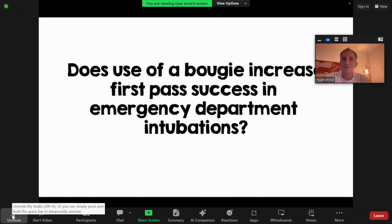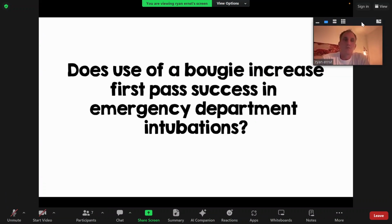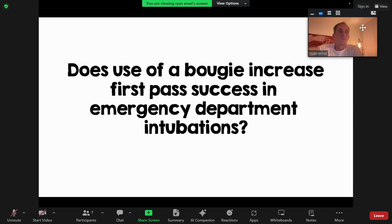So, okay, perfect. When we're working in the emergency department, you may come up with a clinical question. You may say, "Oh, I've heard about the bougie and I'd like to use it, but is it better than using a normal stylet when I'm intubating patients?" And so I asked Dai if you have, I know you have bougie available in Chorai.